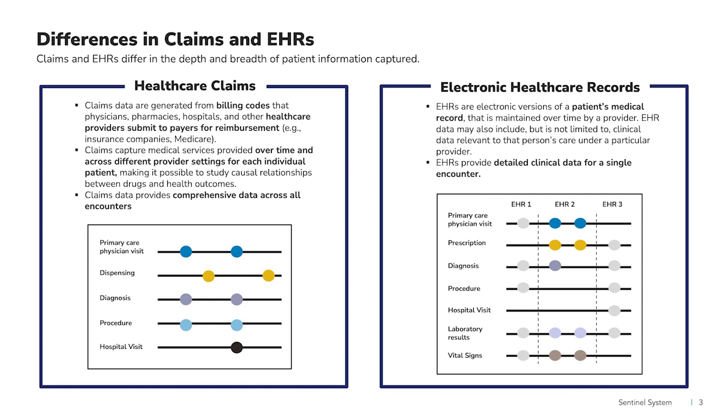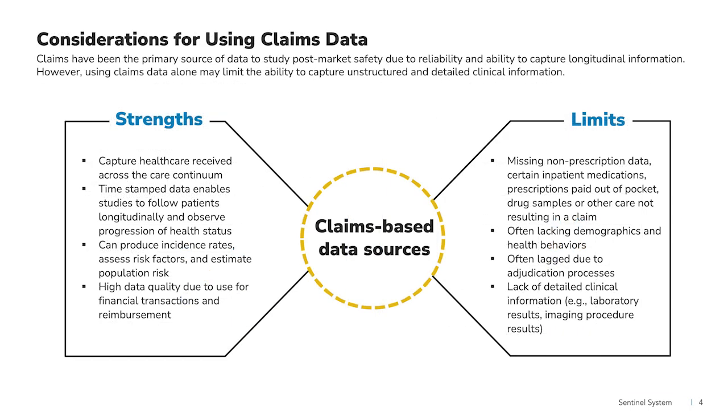EHRs. EHRs are electronic versions of a patient's medical record that is maintained over time by a provider. EHR data may also include, but is not limited to, clinical data relevant to that person's care under a particular provider. EHRs provide detailed clinical data for a single encounter. The visuals on this slide provide an example of patient healthcare data captured for claims and EHRs. Claims have been the primary source of data to study post-market safety due to reliability and ability to capture longitudinal information. However, using claims data alone may limit the ability to capture unstructured and detailed clinical information.